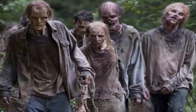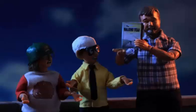The Walking Dead. Our spooky, menacing Goosebumps zombies are seriously called The Walking Dead. You think R.L. Stine and Robert Kirkman will see each other in court one day?